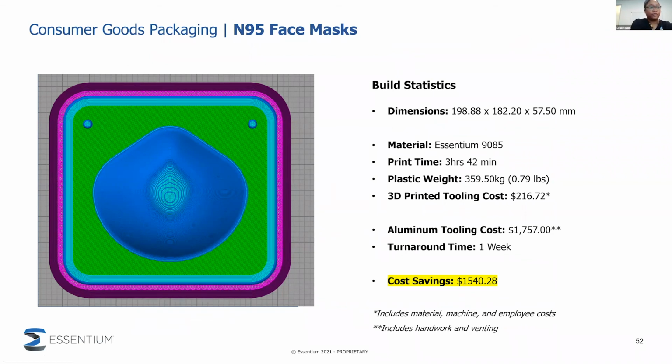For the mold, it's roughly the size of my face actually, with dimensions of 198 millimeters by 182 by 57 millimeters. You can see here, and this is printed in Essentium 9085, which is an all-around great and durable material that also has innate flame retardant capabilities. And it has a very short print time. This is the one where I intentionally printed with a larger nozzle, so you can see the striations. It's probably easier to see in the visuals I showed, but at least you can see it here too.